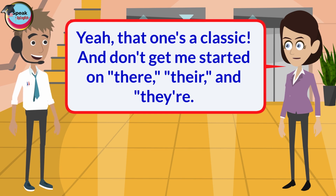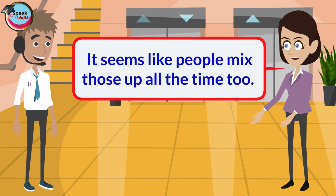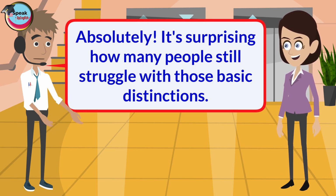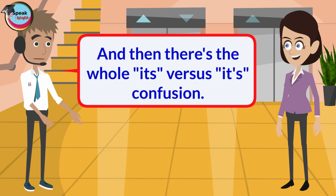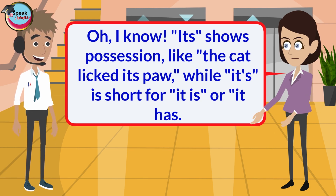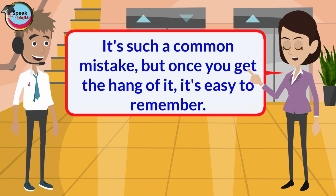And don't get me started on there, their, and they're. It seems like people mix those up all the time too. Absolutely. It's surprising how many people still struggle with those basic distinctions. And then there's the whole it's versus its confusion. Oh, I know. Its shows possession, like the cat licked its paw, while it's is short for it is or it has. It's such a common mistake, but once you get the hang of it, it's easy to remember.